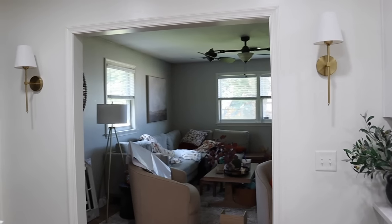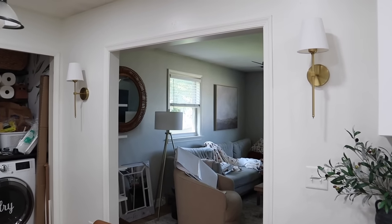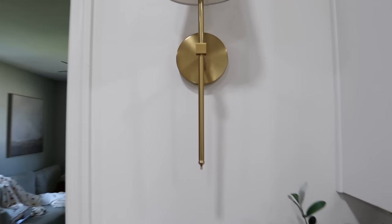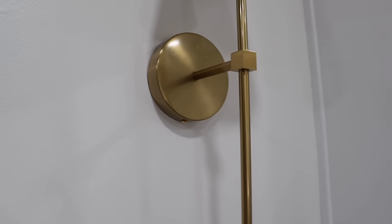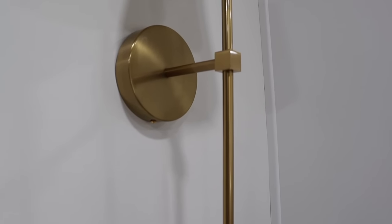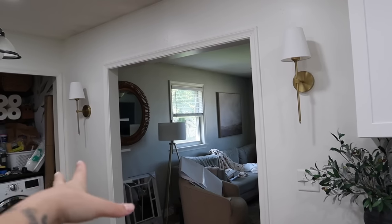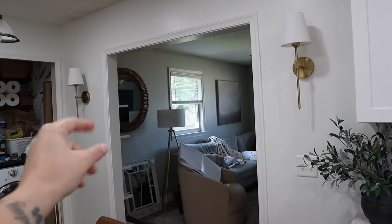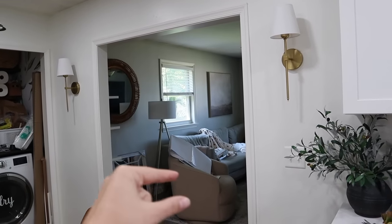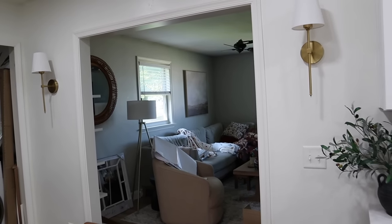They look so high-end and designer. The quality is just amazing. The coloring is beautiful. They're not too yellow, like that almost orangey looking gold. They're just the perfect brassy brushed gold color. You guys will have to let me know, what do you think of this idea of using the doorway as a frame for that room? Obviously when it's all cleaned, it'll look like a picture.